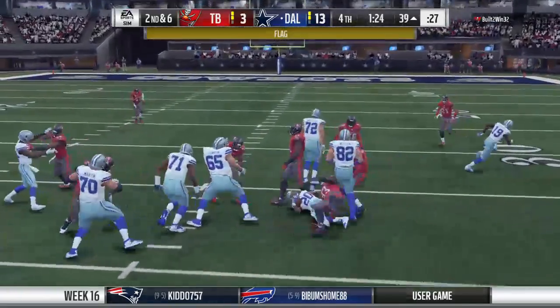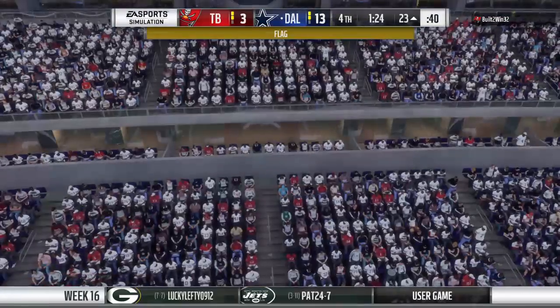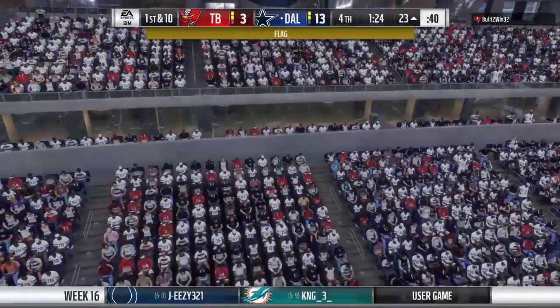And he'll give it here to his running back. And he's going to be brought down by the face mask. Here come the flags. This is going to get him a 1st down.